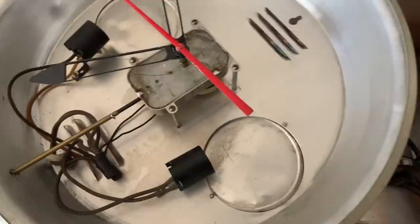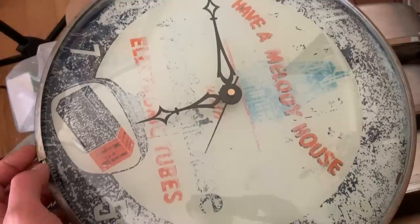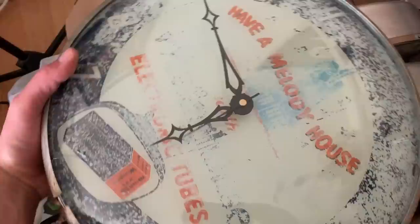I'm going to use this as a donor clock. Now you might say, okay, well that one has a face and it does have the dome. Why on earth would you part it out if it looks like it's already ticking? Well, it's not meant to be a ticking clock like that. It's actually meant to have a nice, smooth working electric motor.